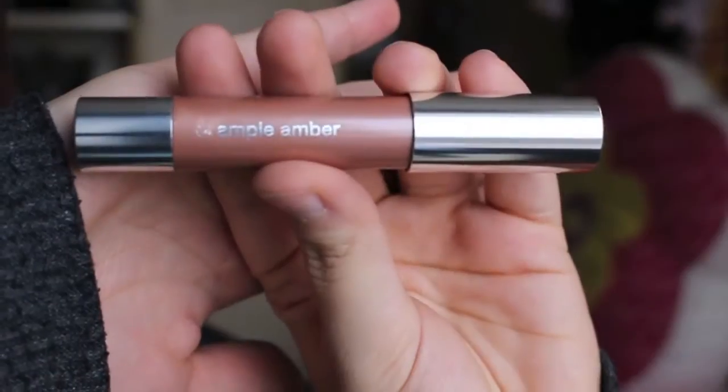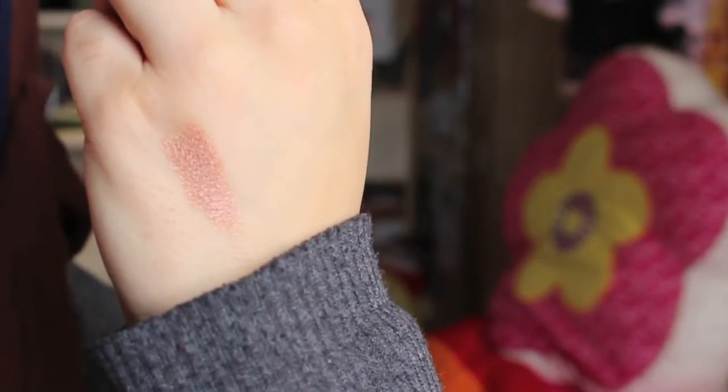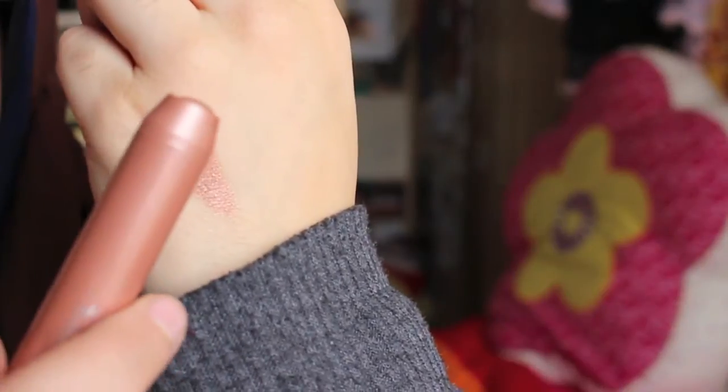The first thing that I see in front of me is what I've used as a base on my eyes, and that's my Clinique Chubby Stick in Ample Amber. It's a beautiful golden tone color. I've been liking these golden tone colors this month. You'll see that with a lot of the other things I show. It is incredibly lovely. It goes on nice and smoothly, and I just put it on with the applicator, then blend it in with my finger. It goes on really nicely, and it's nice and sheer.